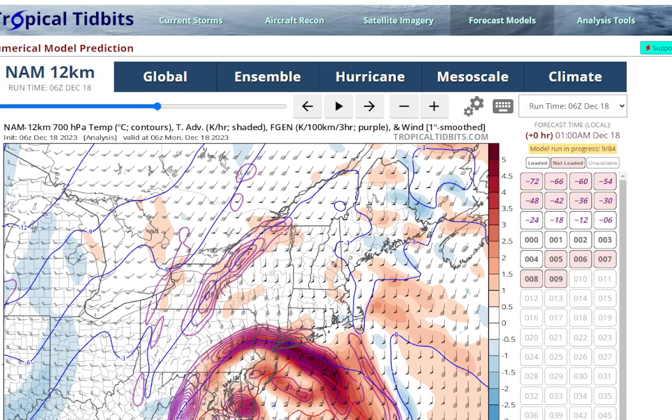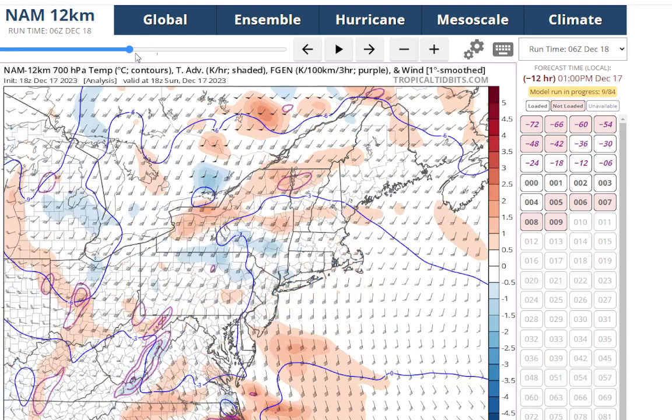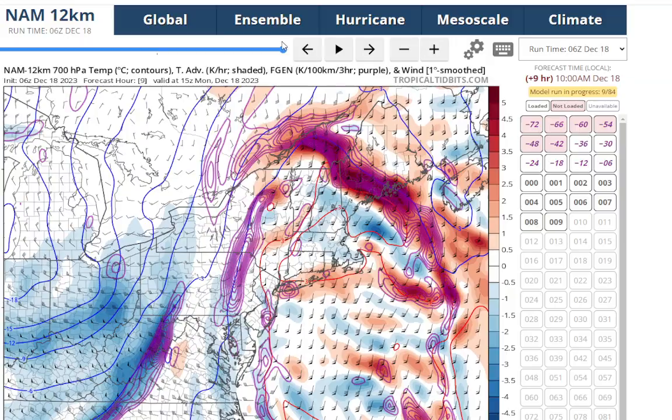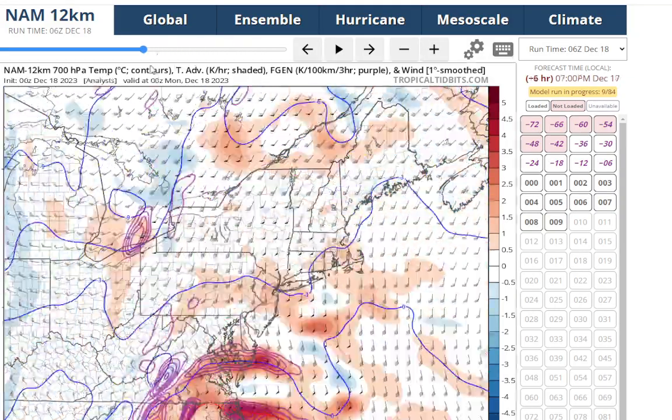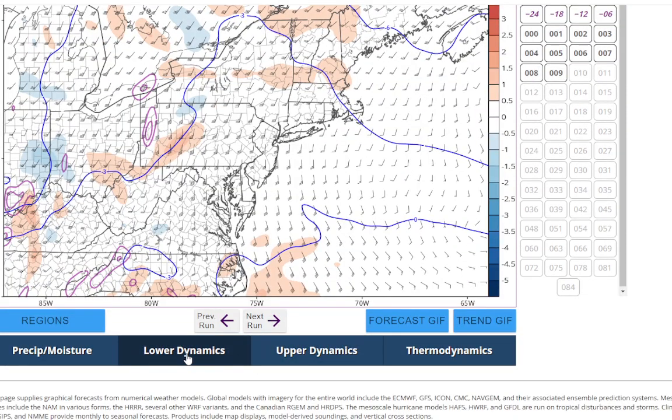Go to the NAM as well. Look at this. This is the 06Z NAM, and look at how dark red that is. And look at how fast it's racing northward, though. Look at that. That's an incredible band. That's an incredible amount of energy right there that you're seeing. So this is the latest NAM that we have, the 06Z NAM.